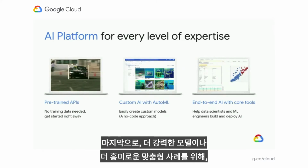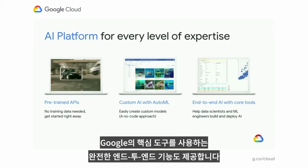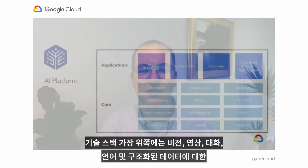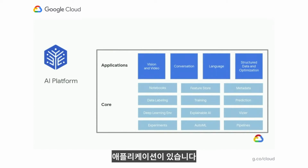And finally, for those more powerful models or more interesting and bespoke use cases, we offer the full end-to-end capability with our core tools. You can think of it this way. Across the top of the stack, we have our applications, vision and video, conversation, language, and structured data.